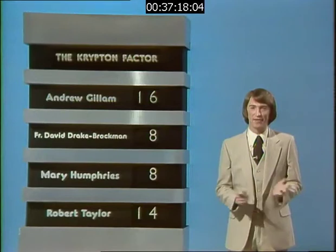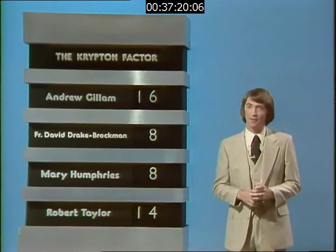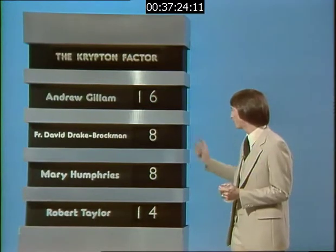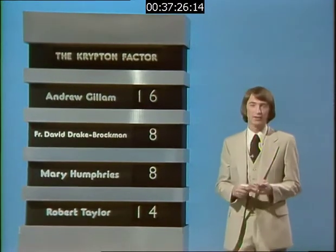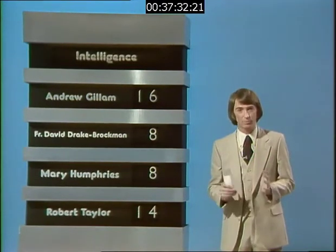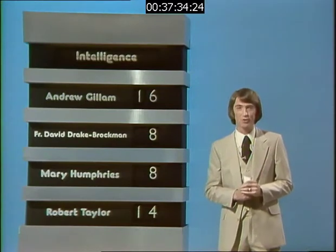Well, you'll gather from that support that Andrew Gillum has his fan club here in the audience tonight. Looking at the board, Mary Humphries and David Drake Brockman will be hoping to do well in this next round, the intelligence test. And just like last week, we're trying to incorporate here mathematical and spatial skills. The test is called Magic Fives.